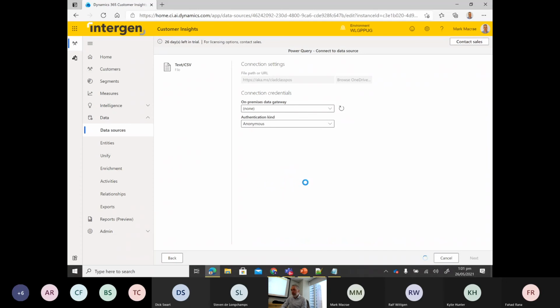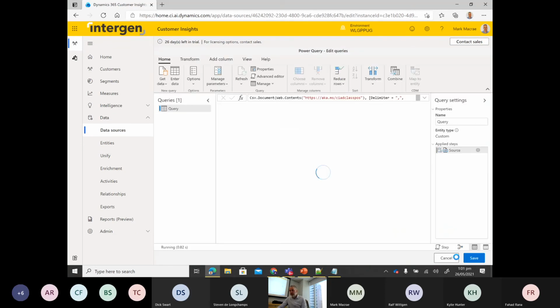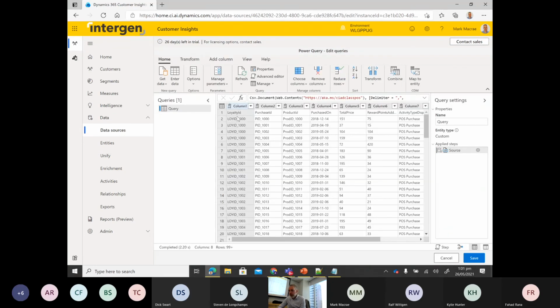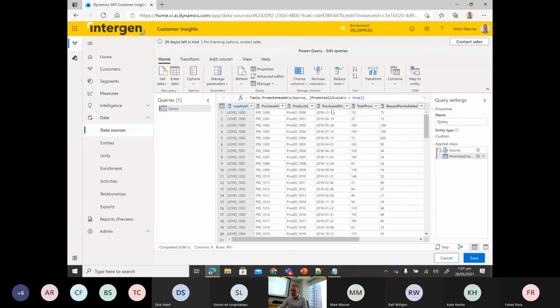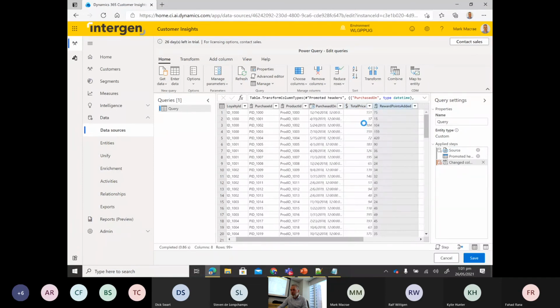It just shows you a preview of your data, and then you can go into transform it. Those that have used Power Query before will be familiar with this interface. It's basically Power Query inside your Customer Insights experience. So I can do things like, you can see my first row is just headers, so I can say use the first row as headers. It's pulled in data that's just text, so I want to update the data types on these. Total price would be a currency. Reward points would be a whole number.